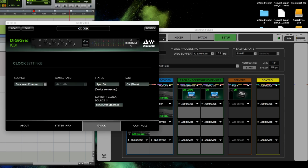Cool. And then remember that another big plus of the SoundGrid system is the clock. The typical clock that you run with a wall clock cable, with a BNC cable, runs through the Ethernet cable. So on the same cable where the audio is going through, the clocking is going through.